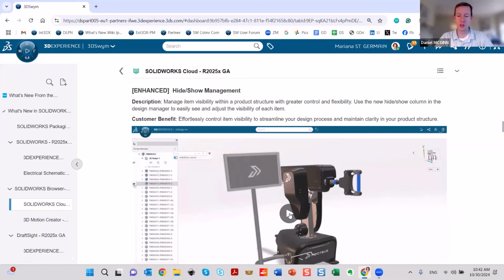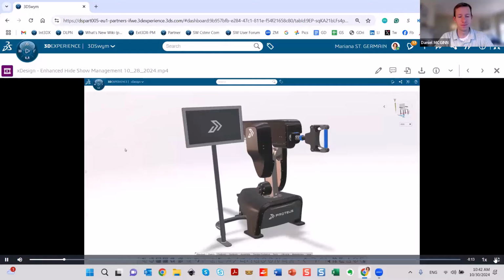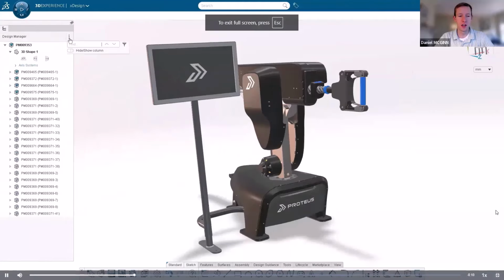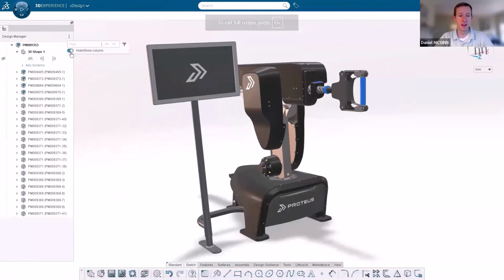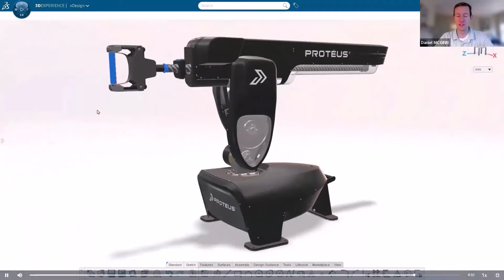So let's show that. That's a quick demo video. We could show that. Yep, so we just go in, toggle on the hide show column, and then you can use that to modify the visibility of items in the design manager. Great. And we can go on to the next one.